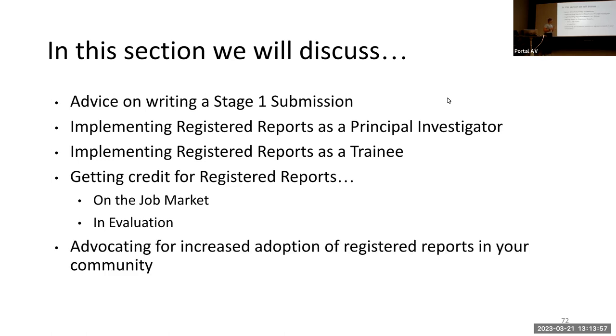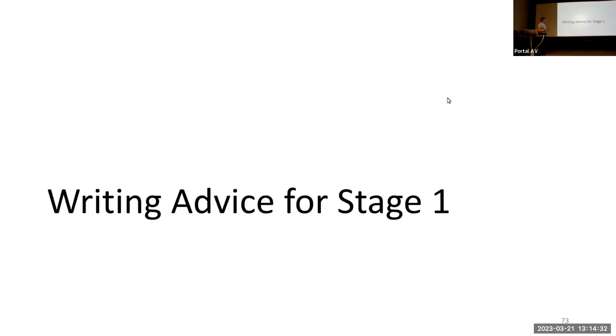And then the last thing that we'll talk about is how you can advocate for increased adoption of registered reports in your community. As we've mentioned before, there are now a lot of journals, 400, that accept registered reports, but those have not been just adopted across the board. Especially in psychology, they've increased a lot, and specifically social psychology, it's become very popular. But in other areas of psychology or even other fields, these are just now picking up. And so there's things that you can do to advocate for this process.